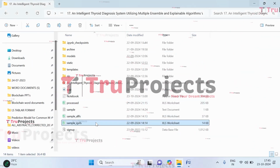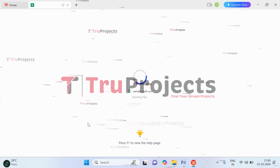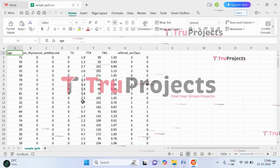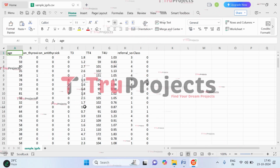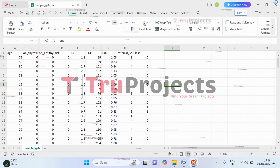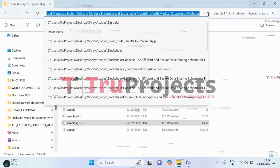And here in this file, we have the extracted features using the information gain feature selection technique. Let's open this. These are the features extracted using the information gain selection technique. So we will be using these test cases to predict the thyroid disease in the front end. Let's close this. Now copy the path of the code folder from the address bar of the file explorer. Now open the Anaconda prompt.